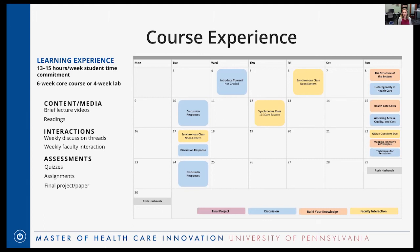And then in yellow are what are called synchronous classes, live video sessions with the instructor. Again, you should expect to spend around 13 to 15 hours per week working on the courses. And there are typical things that you're going to be doing every week. So content-wise, you'll watch brief, engaging lecture videos by the faculty members. You'll have readings that will help supplement the lectures.